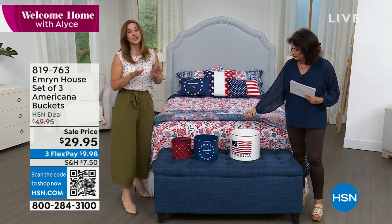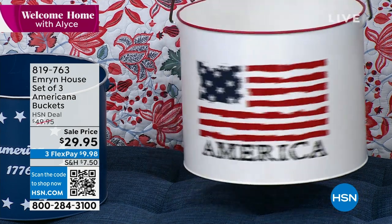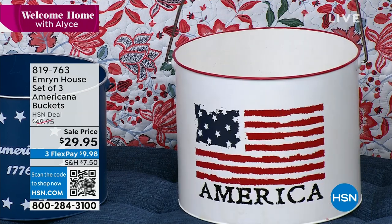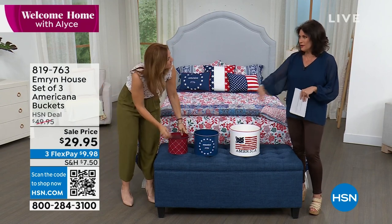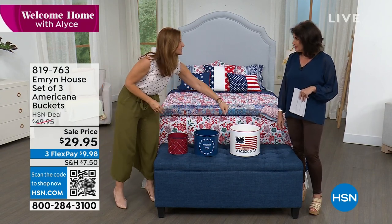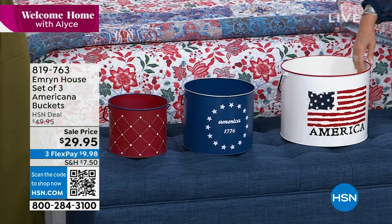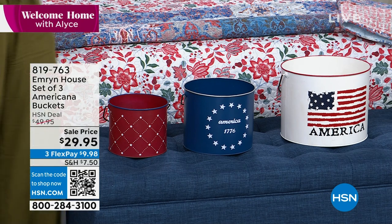And when you look at them, just know that they're heavy duty too. That large one holds up 28 pounds. So if you wanted to fill that with soil, put some beautiful flowers in there, you definitely could. I would do some red, white, and blue. Wouldn't that be fun to carry through the whole Americana theme? Or put ice and some drinks in there for your parties. You could definitely do that. There's nothing more America than beer.